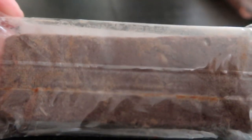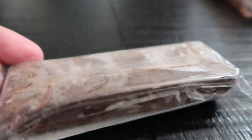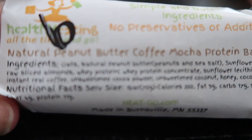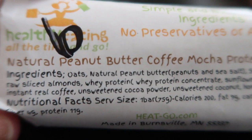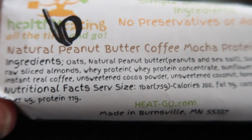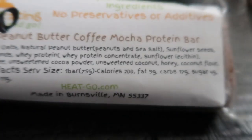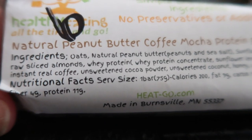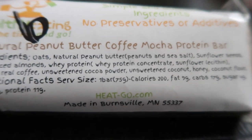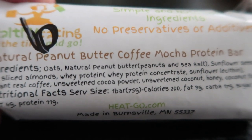And look at these bars. They are thick and delicious. And look at these ingredients. They are as real ingredients as you can possibly get in a bar. There's oatmeal, natural peanut butter, raw sliced almonds, whey protein, instant real coffee, unsweetened cocoa powder, unsweetened coconut honey, and coconut flour. That's it. All real ingredients.